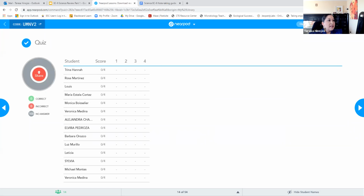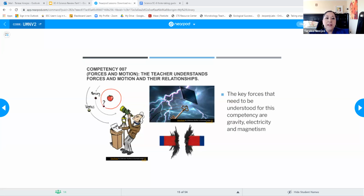All right, so next set of questions here. So with competency number 7, this is where we're going to actually get into content. Competency number 7 is going to be one of our physics components. And so with physics, there are some different forces that students have to understand. So they have to understand gravity, electricity, and magnetism.